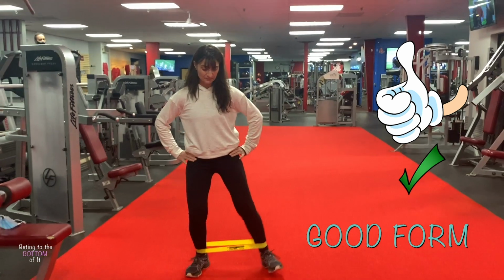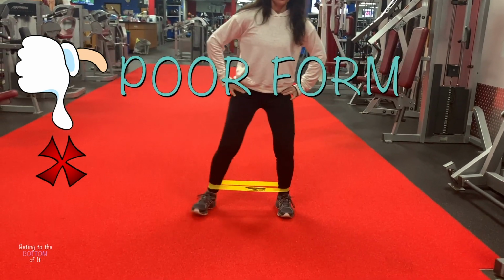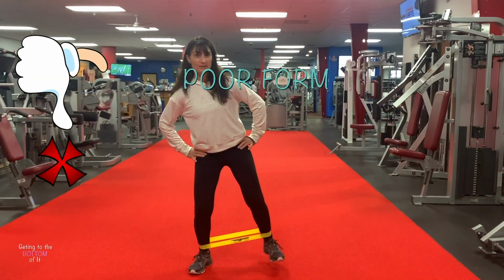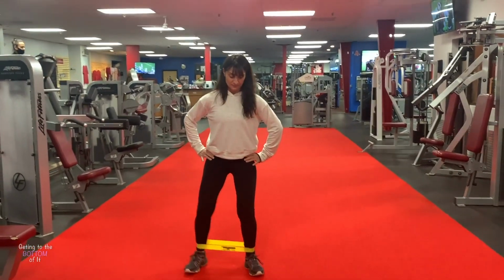What commonly happens though is a lot of times people bring their feet in too close and they don't keep the tension on the band. We want to keep the tension on the band. The other common mistake is that people wobble left and right versus keeping their nose over the navel, which is a verbal cue I often use.